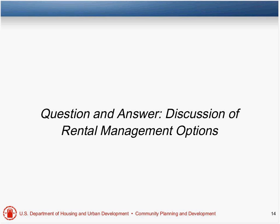Software. The key with scattered site is trying to be as efficient as possible, and good software is critical for that. When you've got a handful of units, it's tougher to justify the cost of good property management software. Those are just some initial thoughts on starting out smaller.